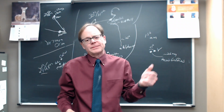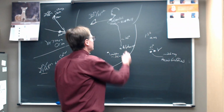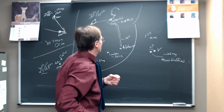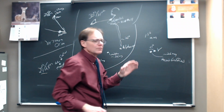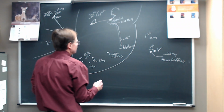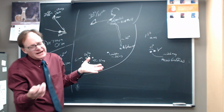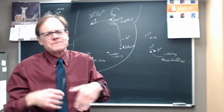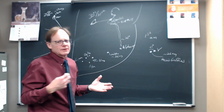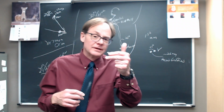We've talked about Alphard before. It's the brightest star in Hydra, and it's about 23 degrees south-southwest of Regulus. And then if you move back toward the east, you come across other stars in Hydra, Lambda Hydrae and Nu Hydrae. These are 3.5 magnitude stars, so visible, but not super bright, easily visible, and it will even hold up to a little bit of light pollution.